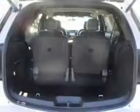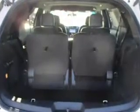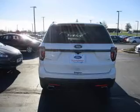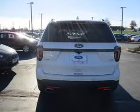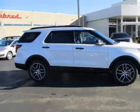Inside you'll find internet connectivity, heated steering wheel, third row seat, leather seats, heated seats, Bluetooth connectivity, digital radio, Sirius XM satellite radio, digital audio input, remote start. Great quality at a great price.